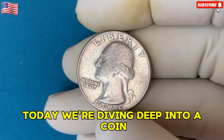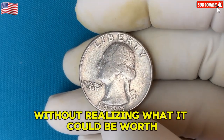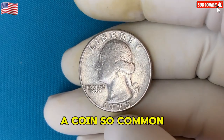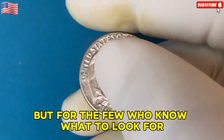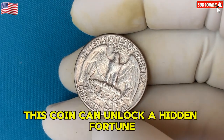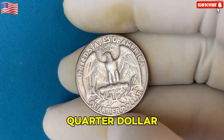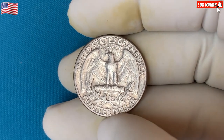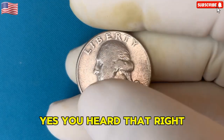Today, we're diving deep into a coin that most people see every single day without realizing what it could be worth. A coin so common it's almost invisible. But for the few who know what to look for, this coin can unlock a hidden fortune. We're talking about the United States of America Washington quarter dollar from the year 1970, and specifically, the ones that carry a mint mark. Yes, you heard that right.